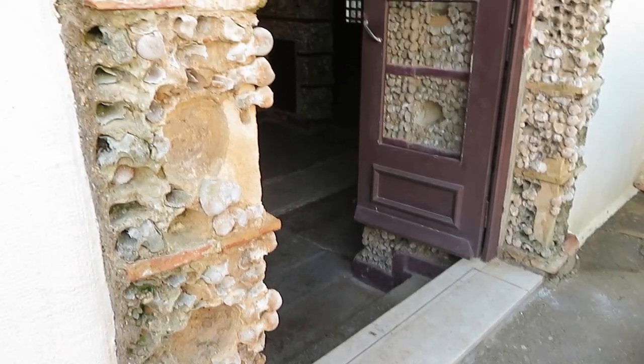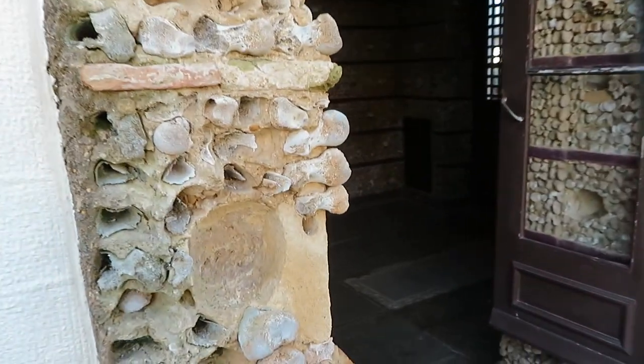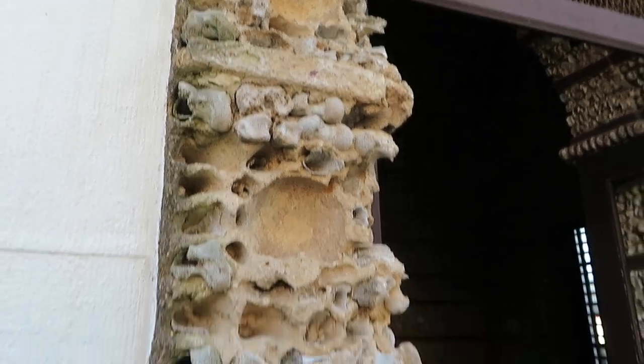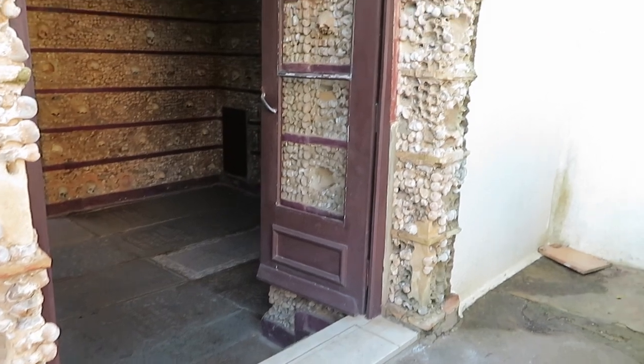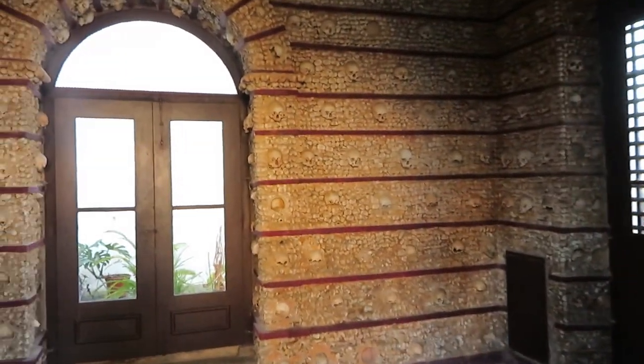This is the Chapel of Bones. This is what everyone comes to this church to see. You can see some of these skulls have been taken out, whether they've been returned to the families of the monks or they've been stolen. I hope not, because that's weird. But there's still so many left inside.